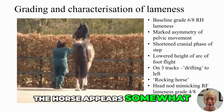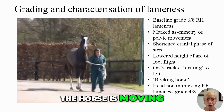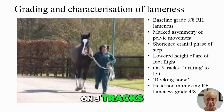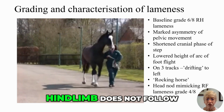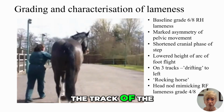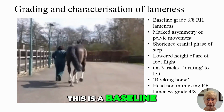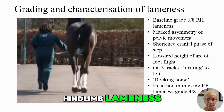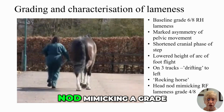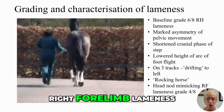The horse appears somewhat like a rocking horse. The horse is moving on 3 tracks, drifting to the left, so that the left hind limb does not follow the track of the left forelimb. This is a baseline grade 6 out of 8 right hind limb lameness. There is a head nod mimicking a grade 4 out of 8 right forelimb lameness.